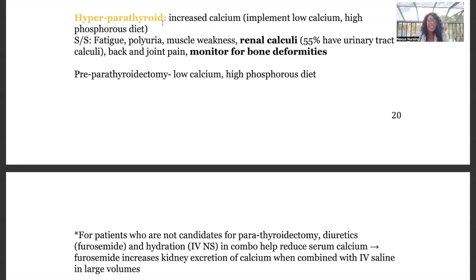Why renal calculi? Think about it. If that calcium is too high in the blood, there's just all this calcium in the blood. What do you think happens when it all gets to the kidneys? It's going to clump up and cause kidney stones. Back and joint pain, you're going to monitor for bone deformities.